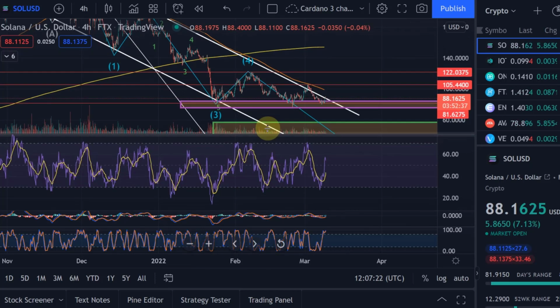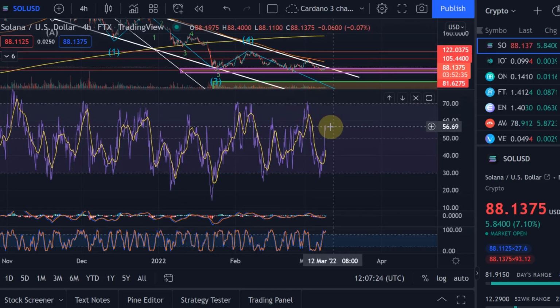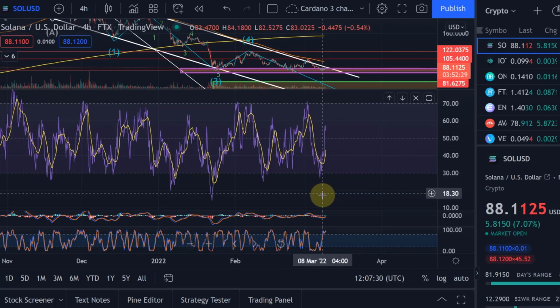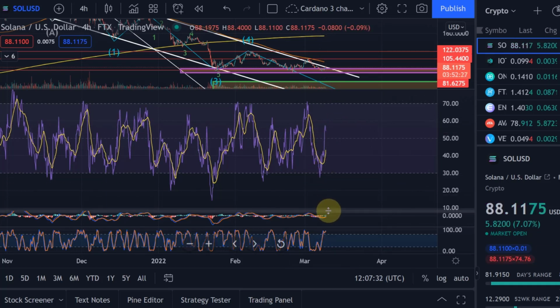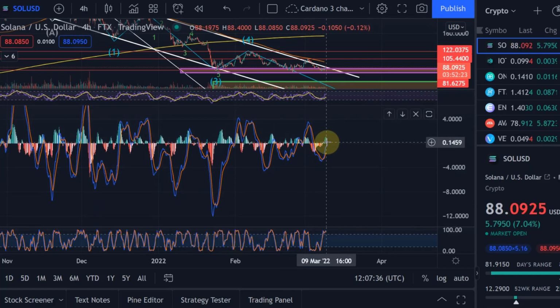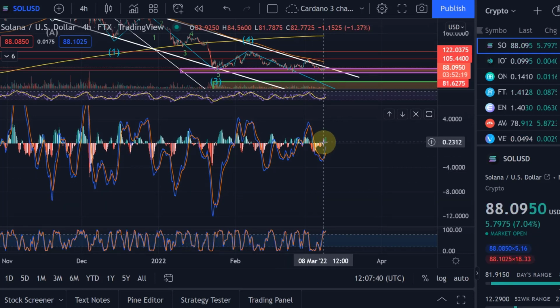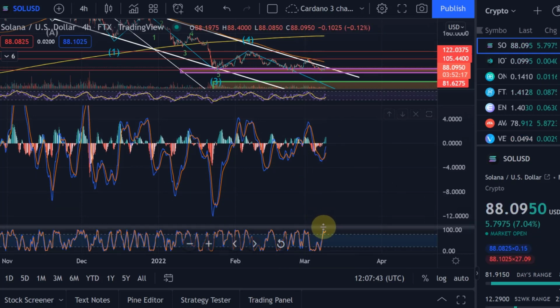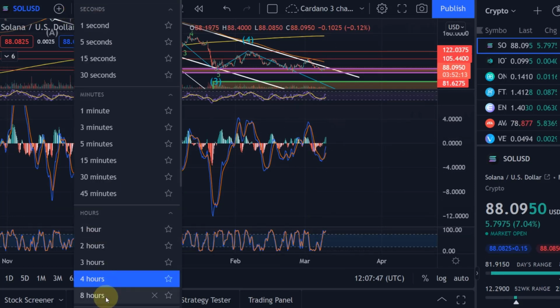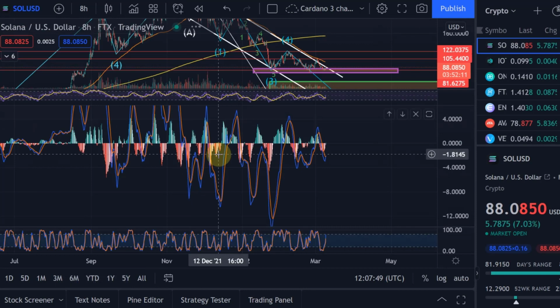Now, how do the indicators look? Well, there is still further room for upside for Solana, absolutely. Here on the 4-hour chart, we are at 57 on the RSI, still far away from being overbought. We had a bullish crossover on the 4-hour MACD, which is bullish as well. We actually saw that already yesterday. I don't know if I mentioned it in the video yesterday, but that came already yesterday. It was a first bullish signal of what was about to come.